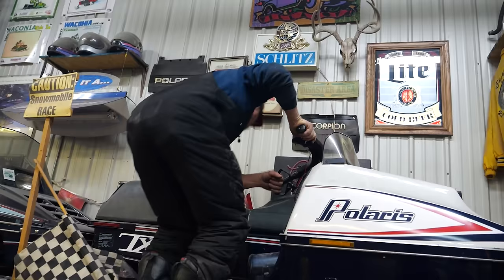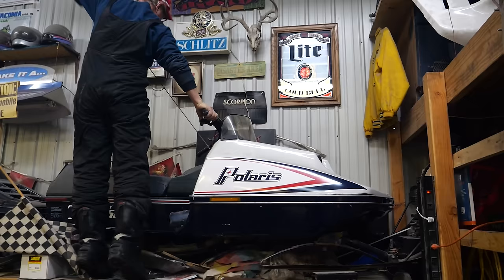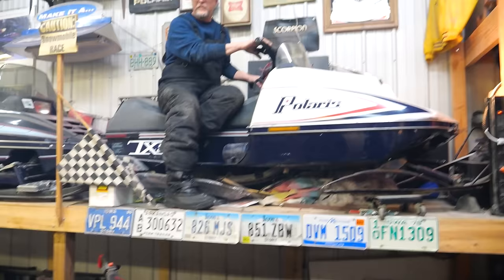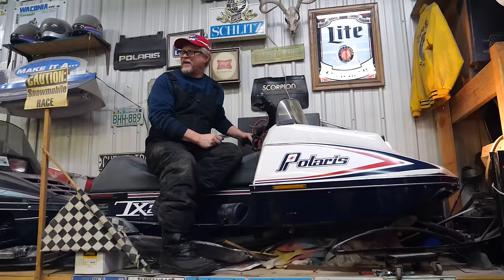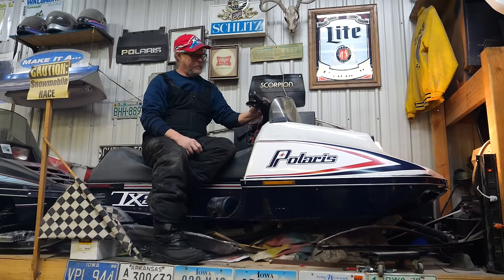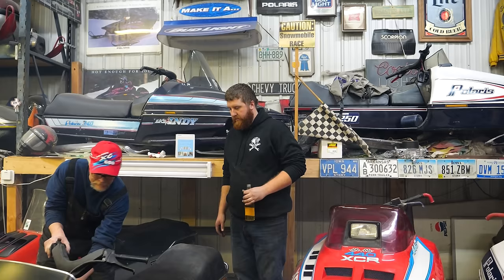One. Two. Three. Uh-oh. Oh, son of a bitch! Exactly four! Beautiful sled. Like crisp popcorn, that's a good idle. That's my favorite Polaris. It's a fun little sled. That thing is beautiful. We've reached the point where all the work is done, and now it's time to see if everything will run. All right.